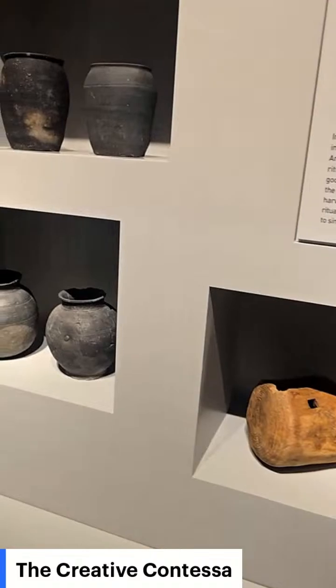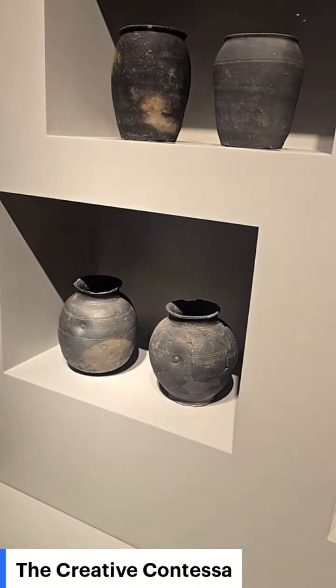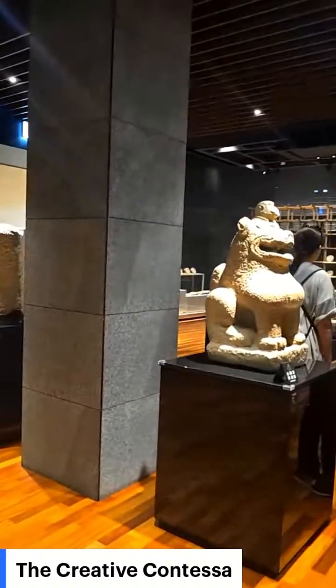Yeah. So yeah, it's interesting how differently shaped these buckets are, though, and these were just for bringing up water from the well. It's amazing. So many of the history. True. They don't teach it in school.